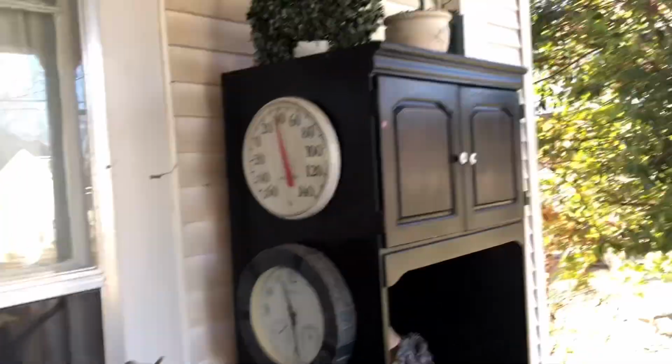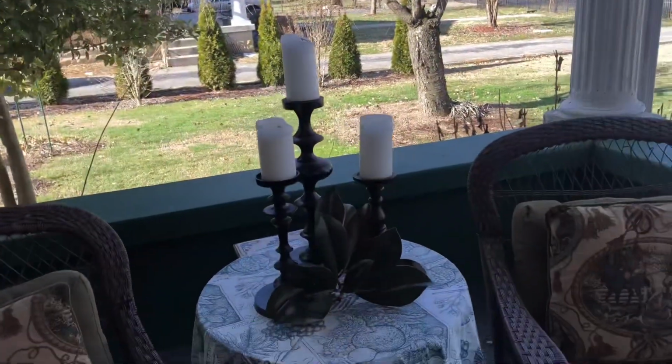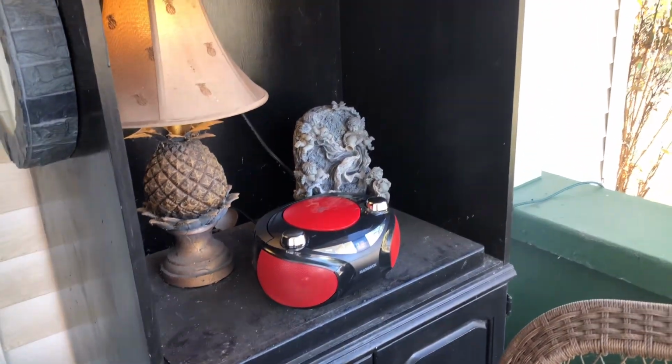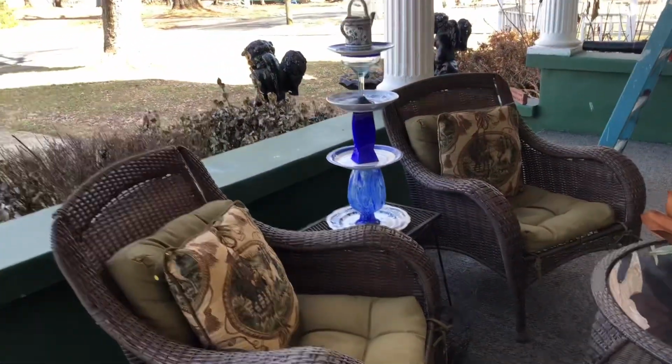But I got everything. Oh, I forgot that pot up there. I need to get something up there. And then I moved the candles over here. I brought out my CD player. I'll have some music going, and I may, if I have time, even get the little fountain going back there. Just plug that in.